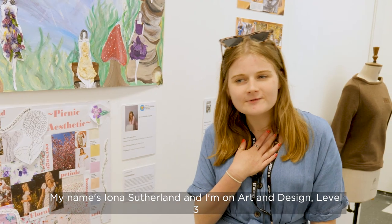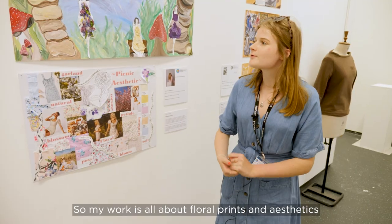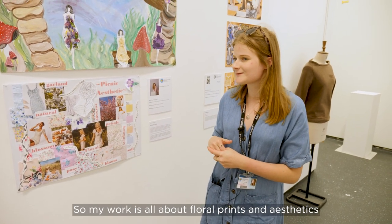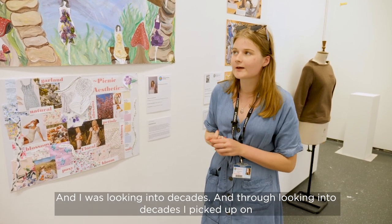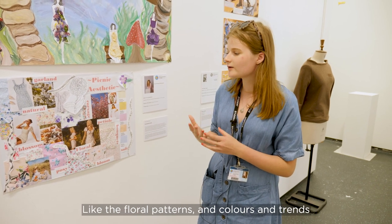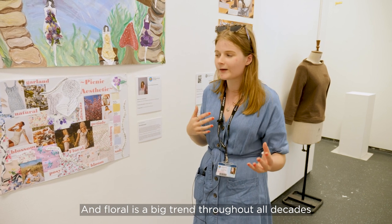My name's Iona Sutherland and I'm on Art and Design Level 3. So my work is all about floor prints and aesthetics. And I was looking into decades, and through looking into decades, I picked up on the floor patterns and colours and trends. And floral is a big trend throughout all decades.